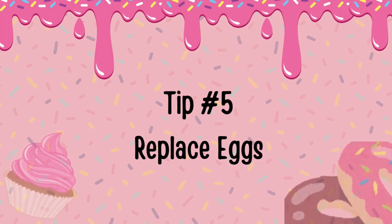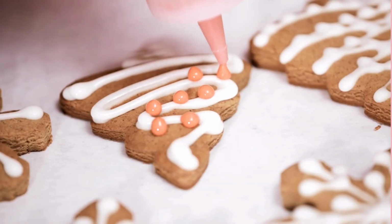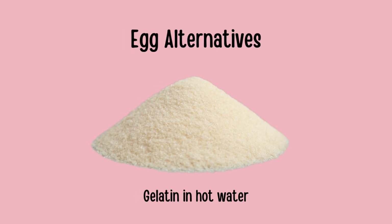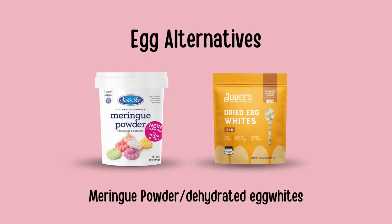The fifth tip is to replace your eggs. Now, eggs are used in frostings such as royal icing. If you don't like the thought of using raw eggs in your frosting, here are some options that you can use to replace them. Create an egg substitute by dissolving unflavored gelatin in hot water and letting it set. You can also substitute meringue powder or dried dehydrated egg whites for eggs.